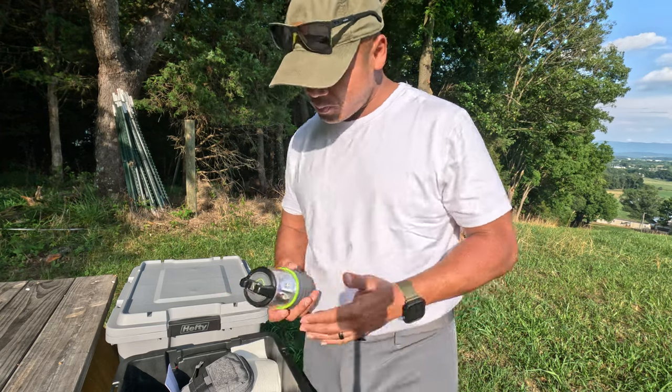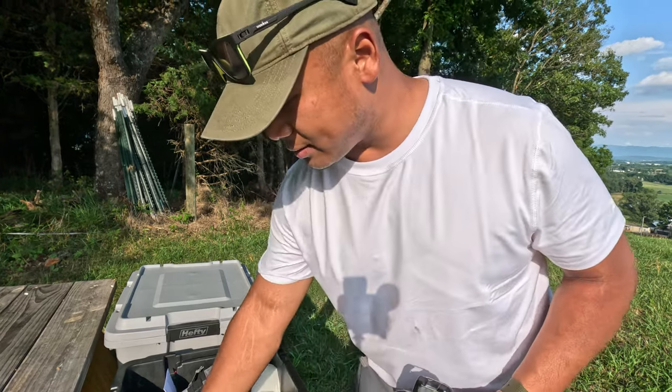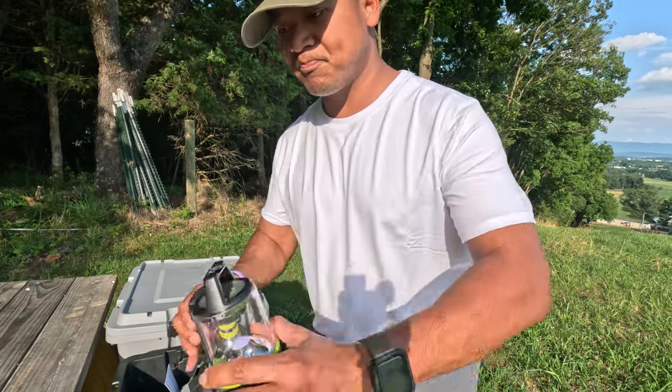So this is my Night Eyes lantern, and I also bring another lantern by Lux Pro. I always have two, one for camp, one for inside the tent. It's always a good idea.